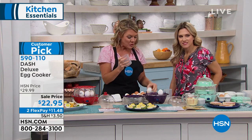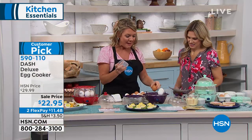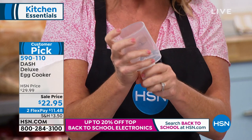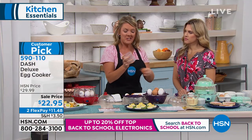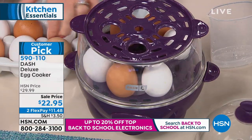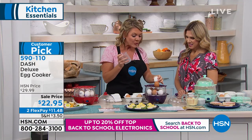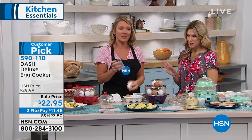The reason I'm doing this is because the egg is actually going to steam in the shell, and that's what makes this so perfect. It's the perfect amount of water that will create the steam for the perfect amount of time. You don't need to know the time. This is water sensitive. It will figure out how much time it needs based on the amount of water in there, which is why you pick how many eggs you're doing. You measure your water. That's all you have to know.